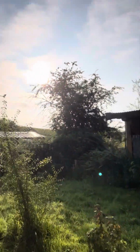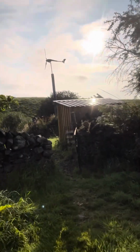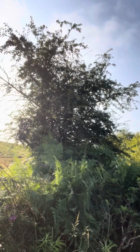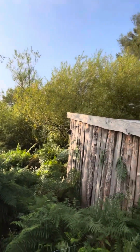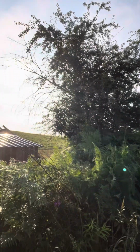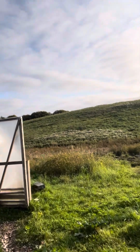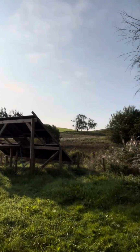Need to cut the grass today. And up in the back there, all the willow. I'm going to harvest a bit of that later on. Start using that. There's tons and tons of it. This is where we've got the solar panels and the unit that stores the power.